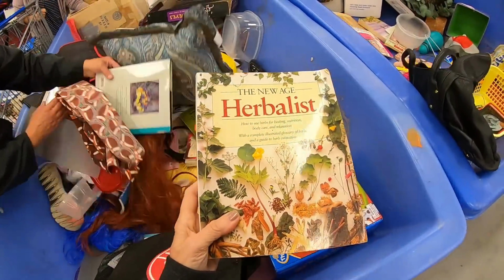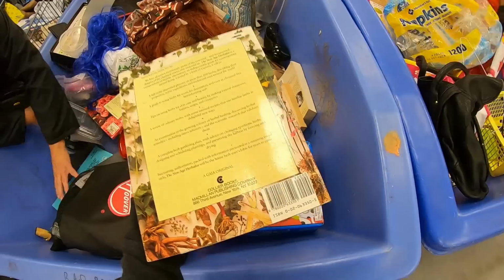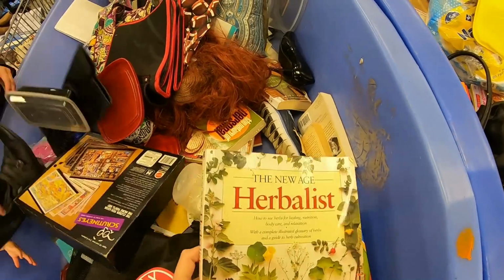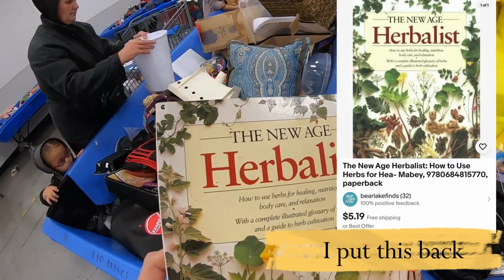The New Age of Herbalists. I don't imagine this is worth much, but books are so easy to scan. You just hold that barcode into a Google search, probably an eBay search too, and this book will come up. I'm going to go ahead and grab this book. Like I said, probably not worth anything, but I will keep you guys posted.